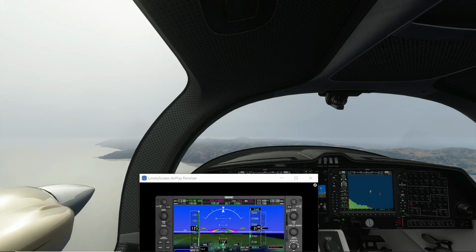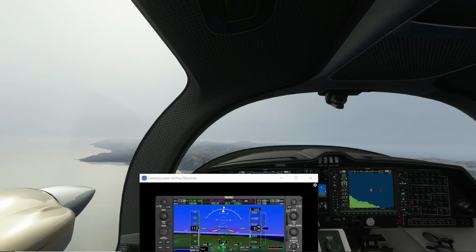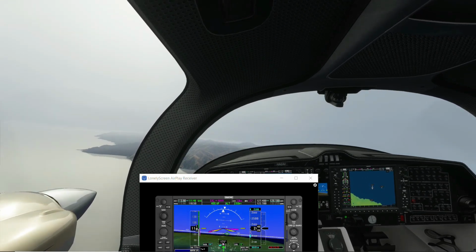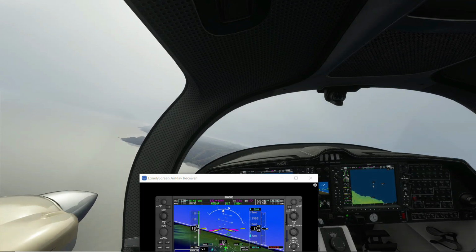Okay, so the airport is in front of us. So we turn now 040 to the left, joining the heading 040, joining the right downwind.